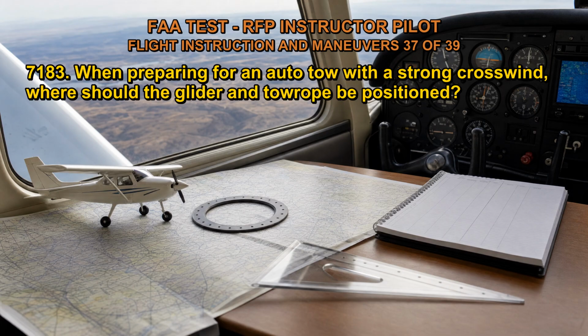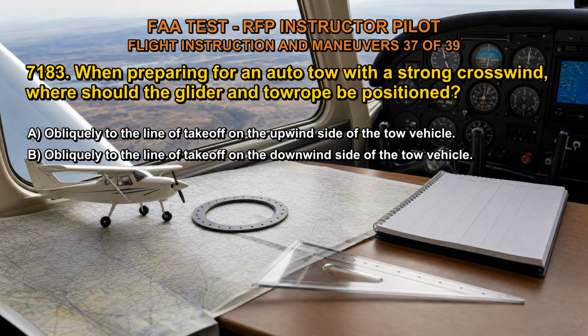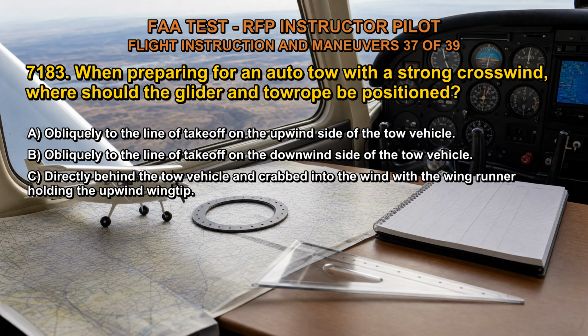7183. When preparing for an auto tow with a strong crosswind, where should the glider and towrope be positioned? A. Obliquely to the line of takeoff on the upwind side of the tow vehicle. B. Obliquely to the line of takeoff on the downwind side of the tow vehicle. C. Directly behind the tow vehicle and crabbed into the wind with the wing runner holding the upwind wingtip.